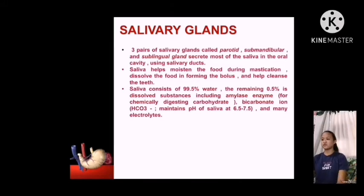Saliva helps moisten the food during mastication, dissolve the food in forming the bolus, and help cleanse the teeth. Saliva consists of 99.5% water. The remaining 0.5% is dissolved substances including amylase enzyme for chemically digesting carbohydrate, bicarbonate ion which maintains the pH of saliva at 6.5 to 7.5, and many electrolytes.